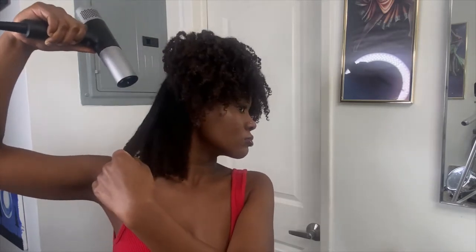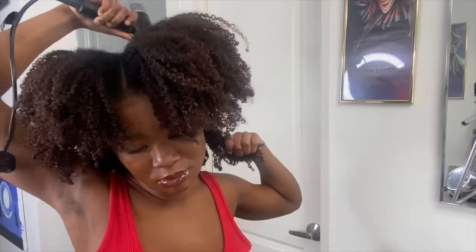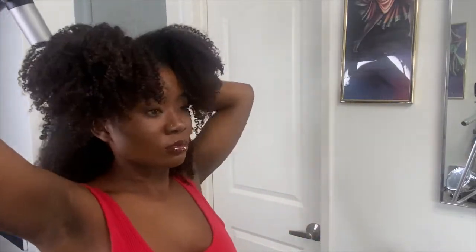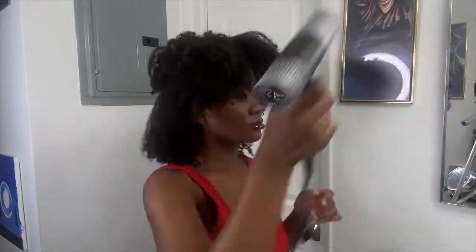I feel like if my hair was wet, I would be here all day trying to blow dry my hair. Yeah, it's pretty slow compared to the blow dryer I originally have that was like, what, 40 bucks? I was expecting a lot more because, you know, this is a $103 blow dryer. You would think it would heat up pretty quickly.